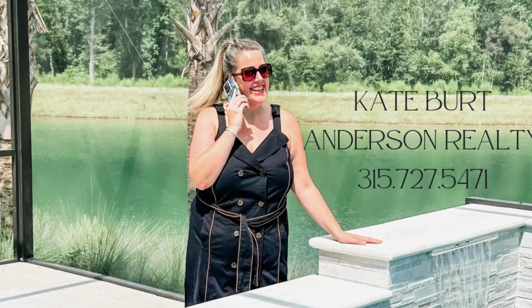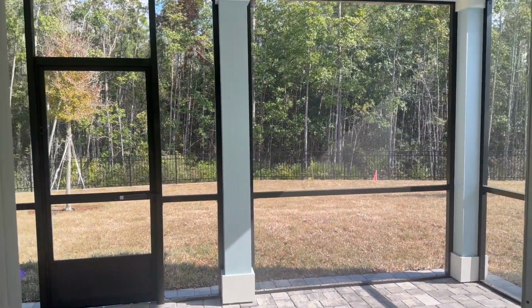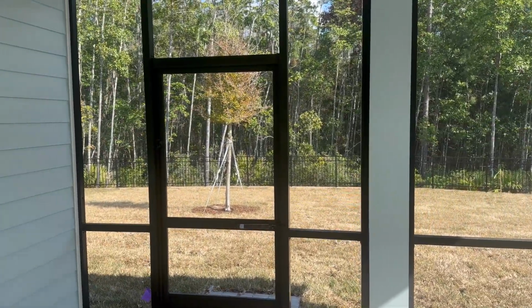This particular home is actually a 3-bedroom with a den, and it's just right around 1,900 square feet. Oh, wow. So I can say that my fake cousin Kate would love the name of this house because, shout out to Kate. This is also on a preserve, and you also have lots that are on a golf course and some that are on water.